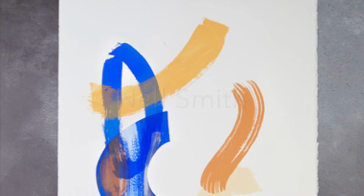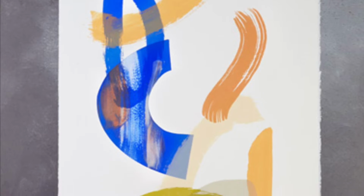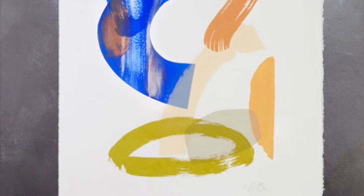So now we move on to artist, printmaker and illustrator Nell Smith. She's inspired by the natural world. And to be honest, a lot of artists are inspired by the natural world. But what stands out about Nell's work is the simplicity of line again.